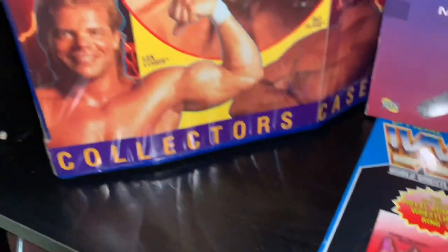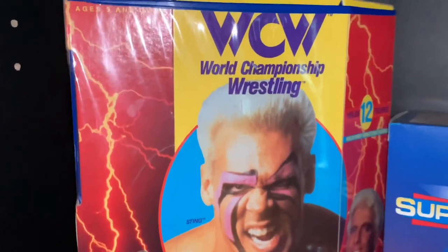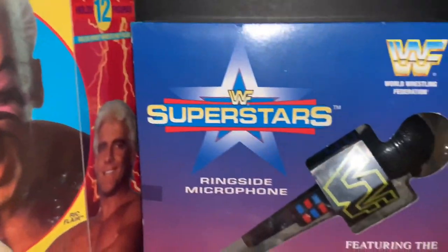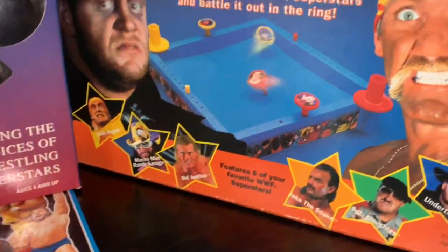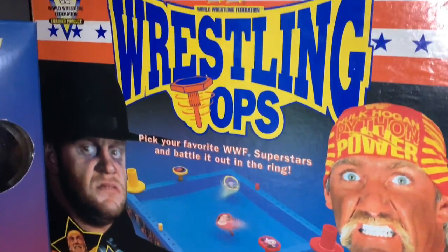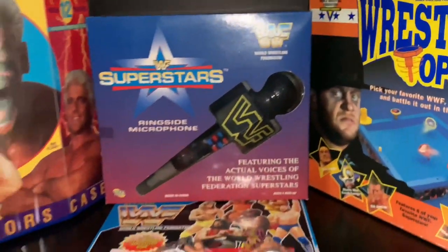Here we have some more WWF minis from Hasbro, the Galoob collector case, the WWF Superstars microphone by Jax, as well as one of my favorite pieces, the WWF wrestling top set with The Undertaker and Hulk Hogan on the package.